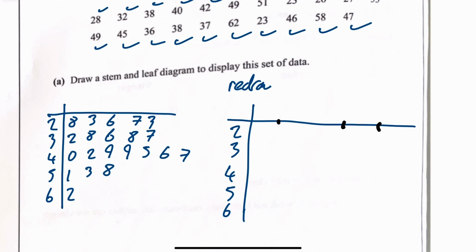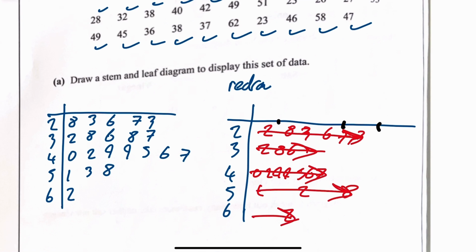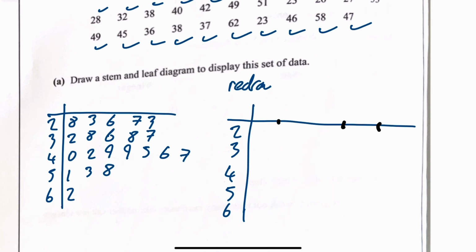Now, if you do it incorrectly, so say I did this out and I did 2, 8, 3, 6, 7. Well, there's a couple of problems with this. And the next one, I did 2, 8, 6, 8, 7. My next one, 0, 2, 9, 9, 5, 6, 7. And then 1, 2, 8, and then 2. All right, that's absolutely rubbish, because it's nearly the length of these lines that are made up by the numbers that you should be looking at. So you're not really looking at the numbers, you're looking at this to get the general shape of the thing. But if they're not lined up and not spaced out evenly, then it makes absolutely no sense at all. So just take care when you're doing it.